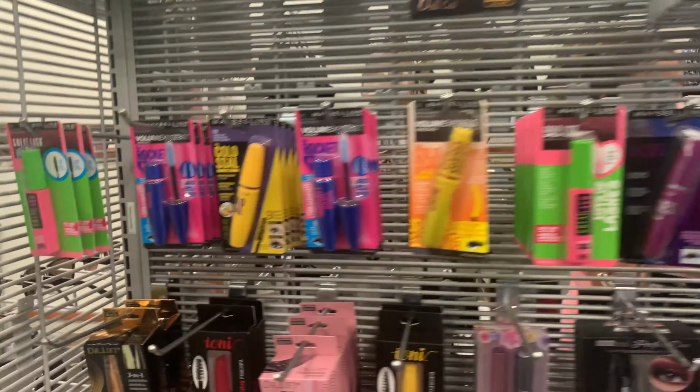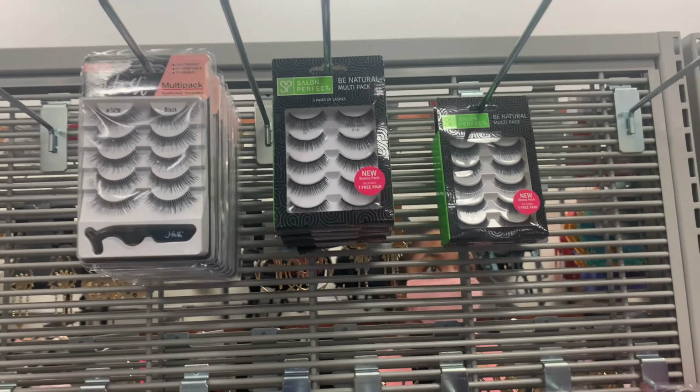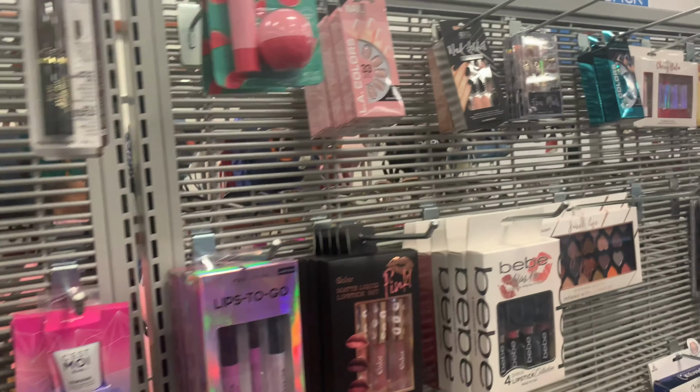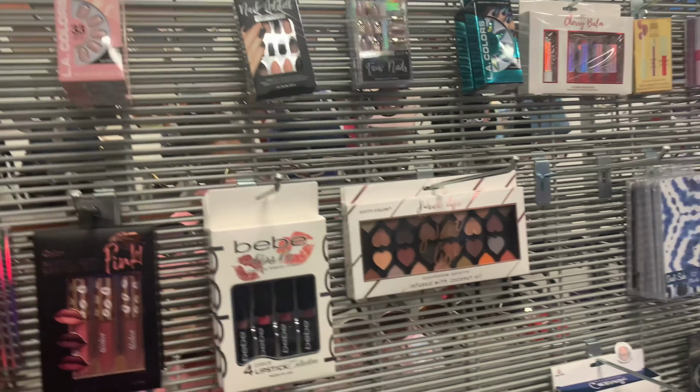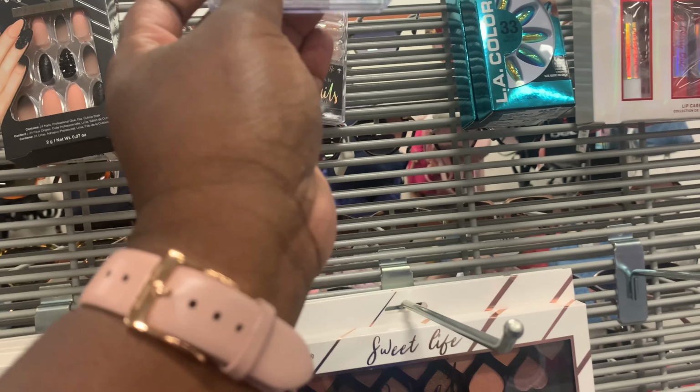Mascara. Eyelashes. I keep saying I wanna do my eyelashes. I used to do them back in the day. I used to love the natural look, but I haven't done them in a while. I keep saying I wanna start getting them done.